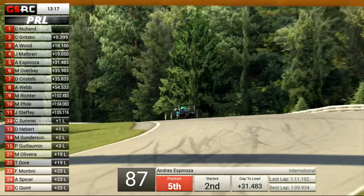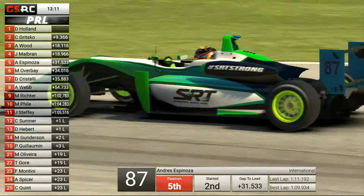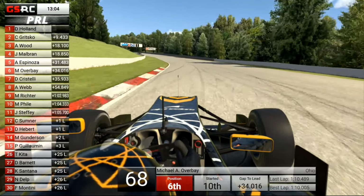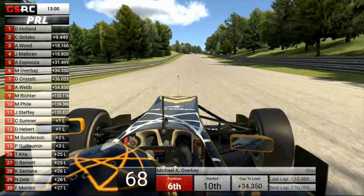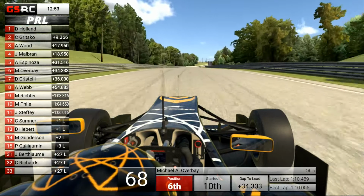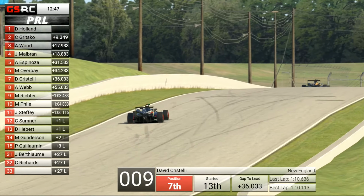5th place is Andre Espinoza. Then you get to some really big gaps, 12.5 seconds back to the number 87 car, who started on the front row, not performing as well here in the race. Adam, what do the next 5 look like? Yeah, looking from 6th position on now, we find Michael Overbay, who's been able to recover into 6th position. He found himself well down in the running order earlier, but we do believe he's going to have to make another pit stop before the end of this thing, as trouble struck him early.